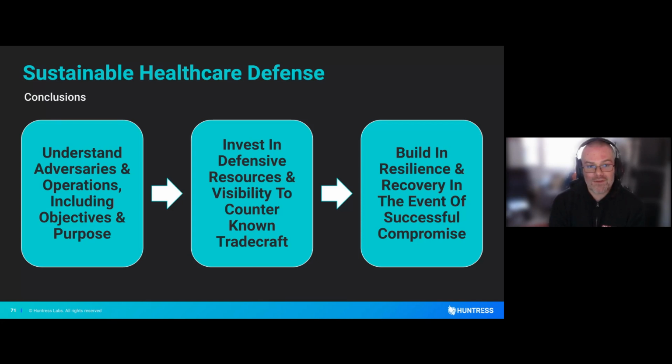Thus, it's not just a question of preventing, but ensuring that we're identifying these intrusions as quickly as we possibly can when they take place, and building the processes and procedures necessary to both evict adversaries from our environments and to restore operations to that known good, known safe state as quickly as possible.